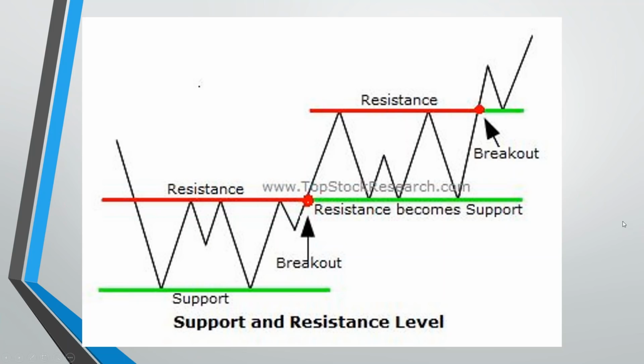This is one of my favorite patterns out there. This is called channeling. And it has led me to make so much money. It has led to so much easy profits. And it's something that I know the team absolutely loves. So we have easy patterns right here where the stock falls.